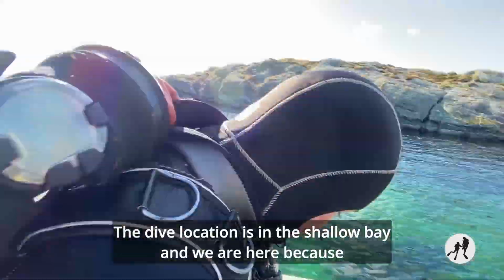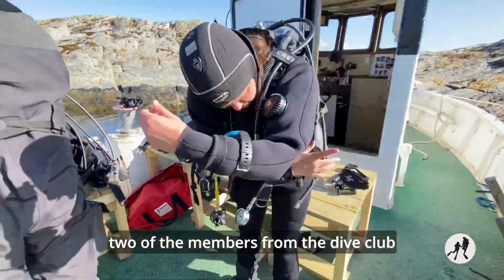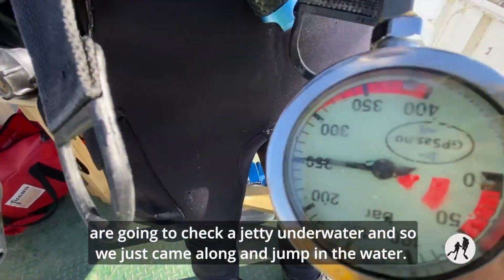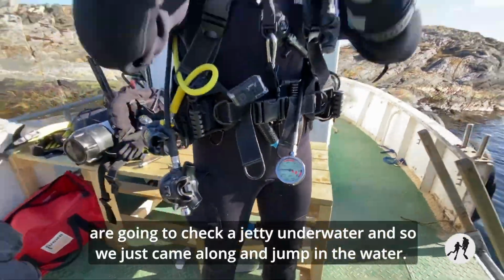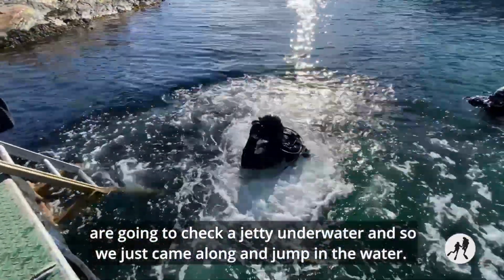The dive location is in the shallow bay. We are here because 2 of the members from the dive club are going to check a jetty underwater, and so we just sort of came along and jumped in the water.